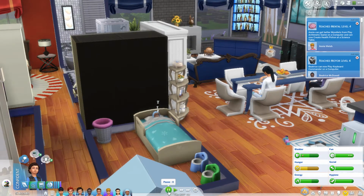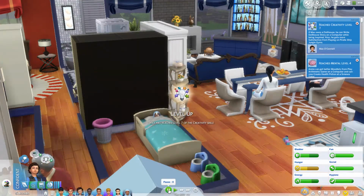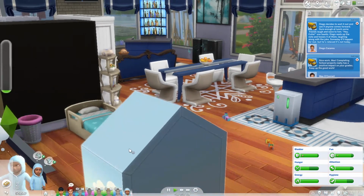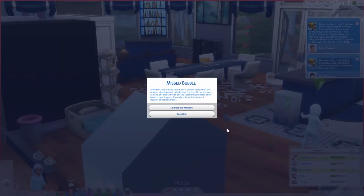So I'll come back briefly in the morning, unless something happens overnight, and we'll see how Shahir's first night went. Well, it's morning, and Shahir made it all the way through the night without a nightmare, so I think that's actually pretty good. And he is level 2 of movement and 1 of all the rest.